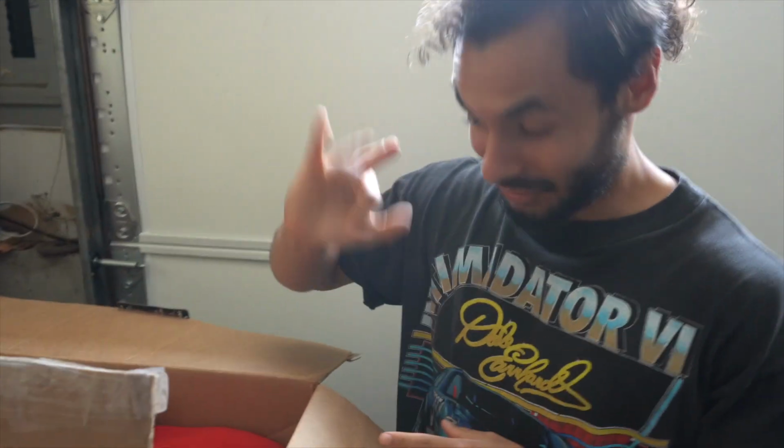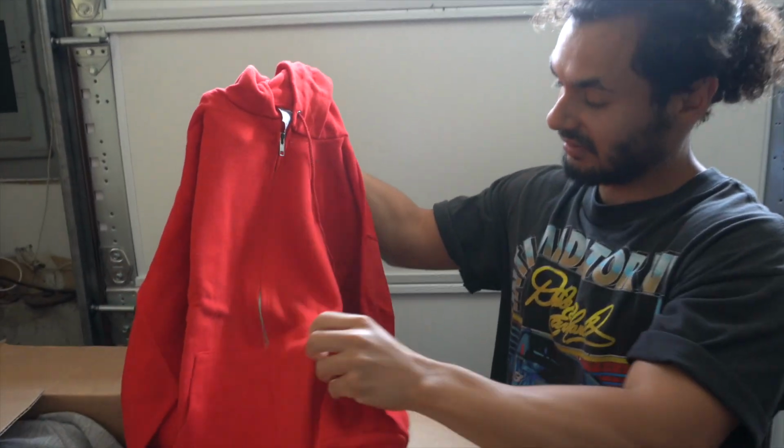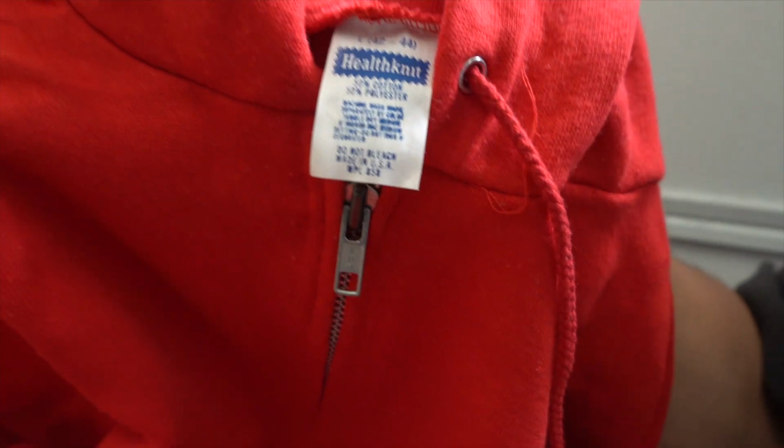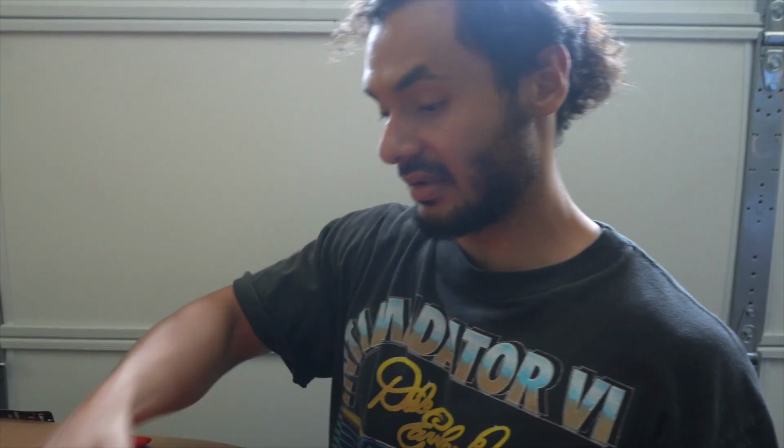Inside box number 3, we have, I don't think anybody's gonna know what this is, but this is just a vintage company that made clothes. Health Knit. Really rare, made in the USA. I say rare not because it's a hot commodity, but just because nobody really knows what it is. So if you are a fan, these are all Deadstock if anybody wants.